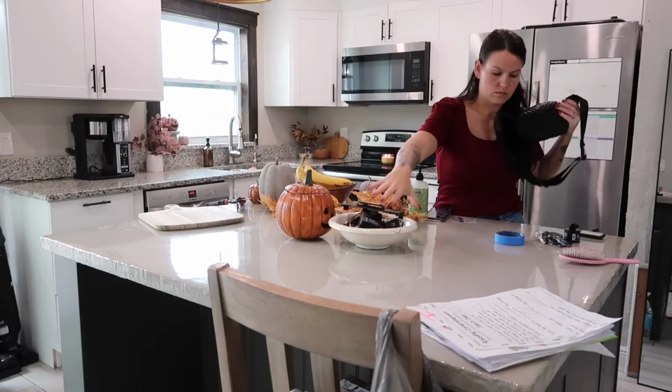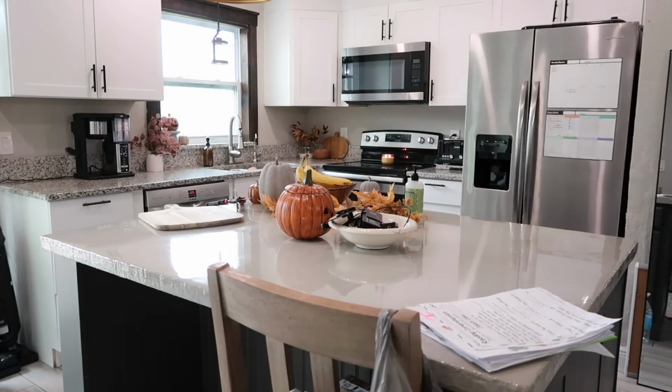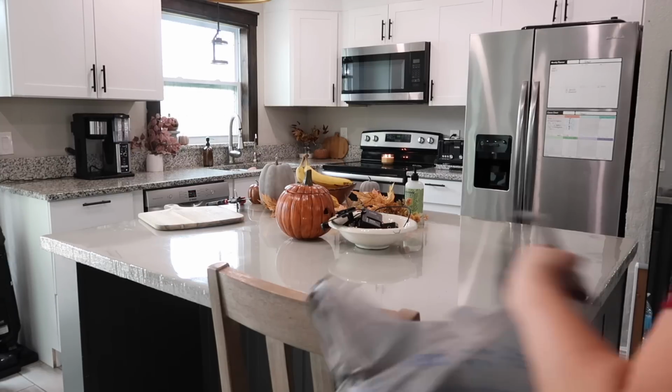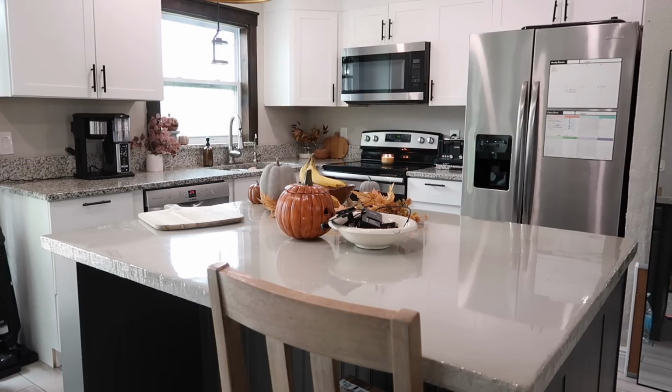Now that I got the one side of the kitchen decorated a little bit, I wanted to try to figure out something for the kitchen island. So I just wanted to clean it off, obviously. This kitchen island is a catch-all for us. It's somewhere that we all kind of just gather and everything gets dropped off here, which I don't mind. That's the whole point of it, is to be used.